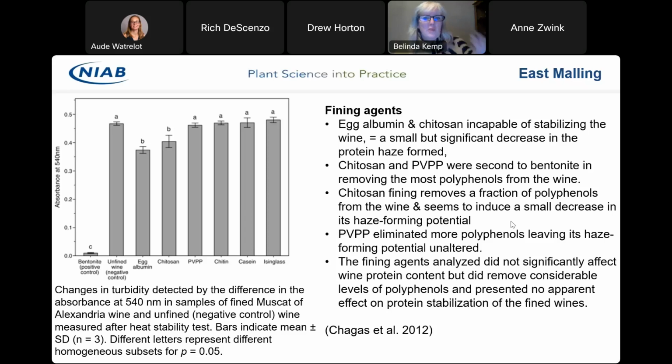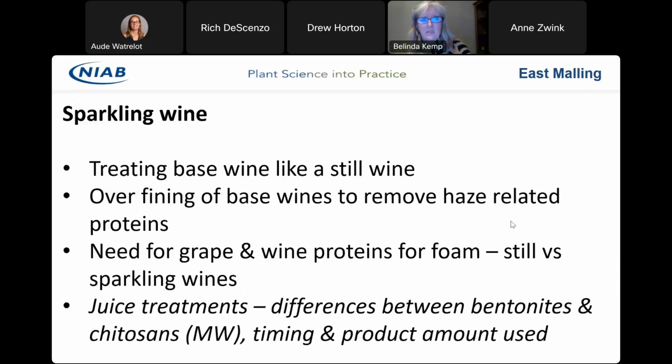And of course, everybody knows about bentonite and aroma. As Richard said, too much bentonite, and he mentioned as well calcium and sodium bentonite, which is something else I'll come on to in a second.